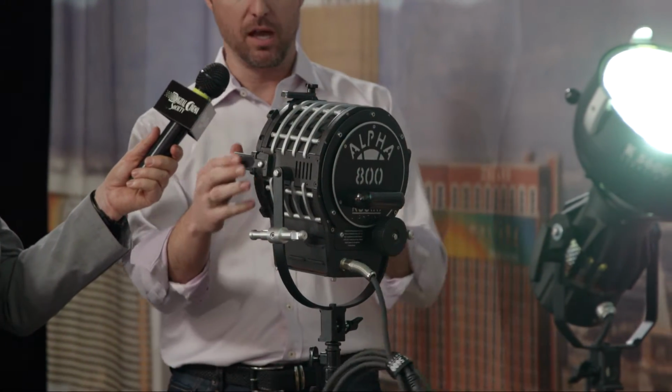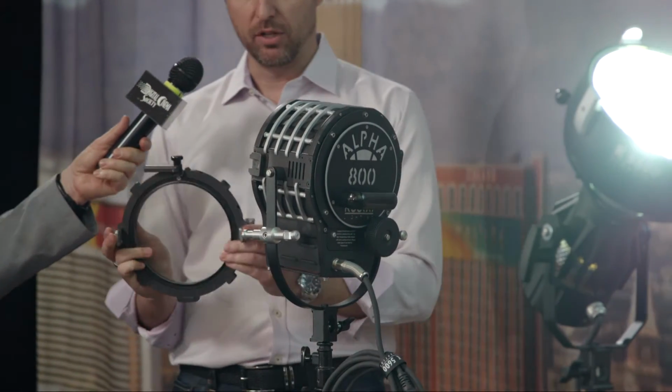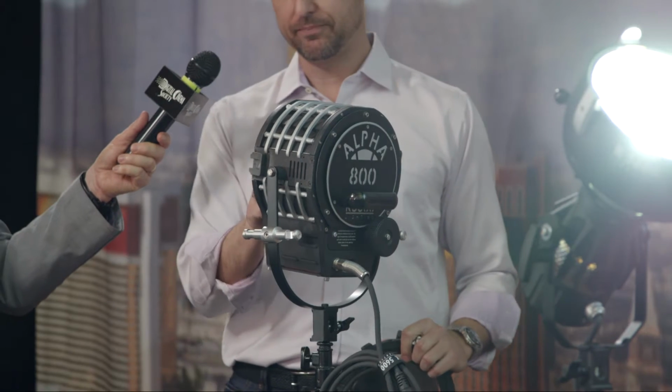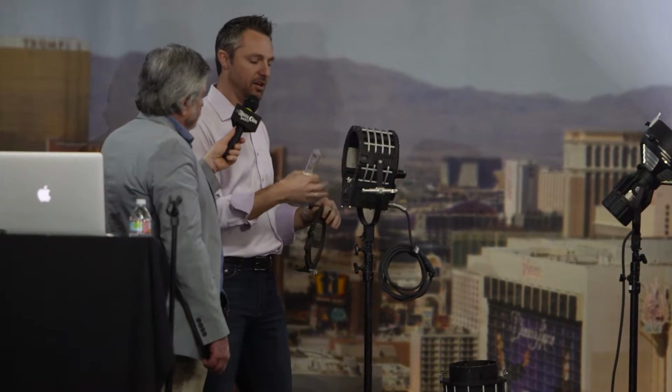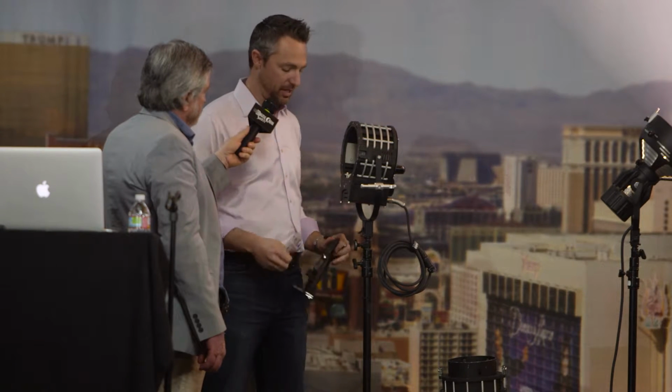But first and foremost, the front is easily removable and spring-loaded. The reason we're doing that is that, unlike all of our other Alphas, which are Fresnels similar to the 2Ks you've probably all grown up using, going 5 to 60 degrees with a Fresnel lens, where you can use it wide open or burn it straight down, we made a 90-degree socket adapter.